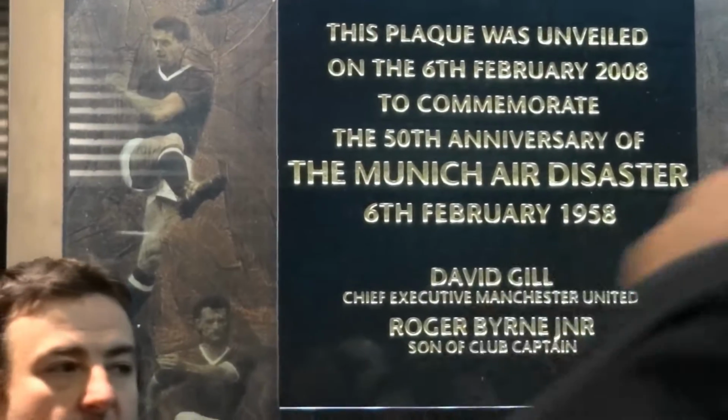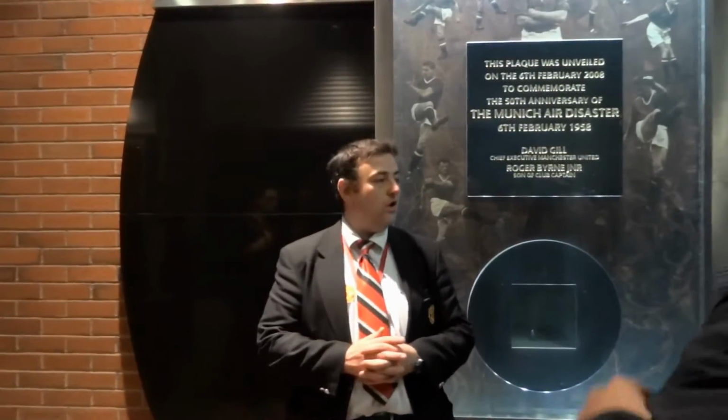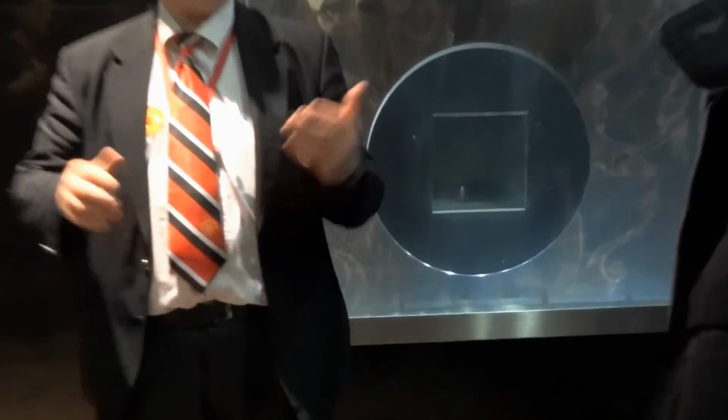Roger Byrne Jr., son of the former club captain, also called Roger Byrne, who sadly lost his life in the tragedy. The eternal flame lit beneath never goes out, to honour and remember all those United players and staff. And all the displays down this Munich Tunnel concern different aspects of that era in the club's history.